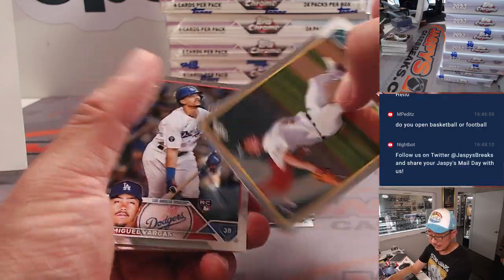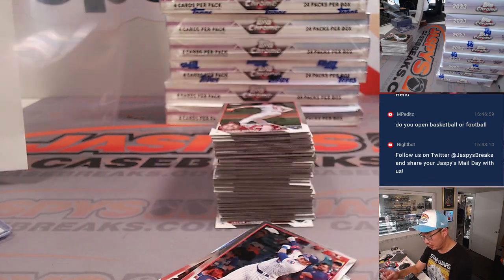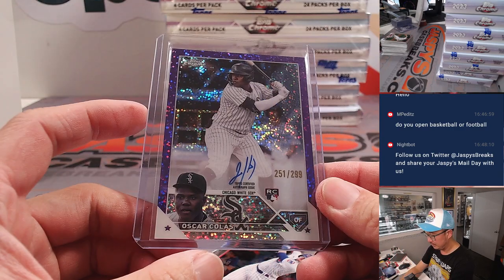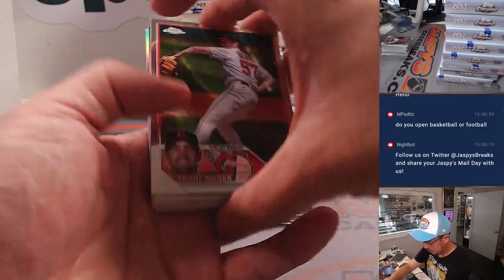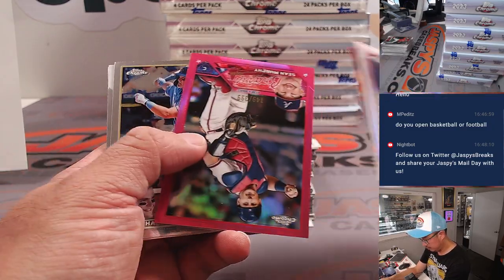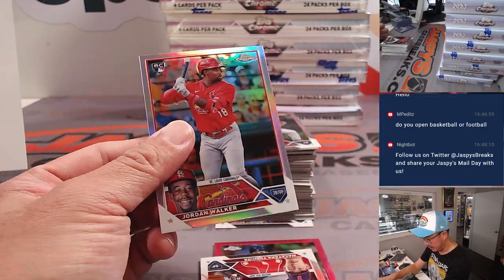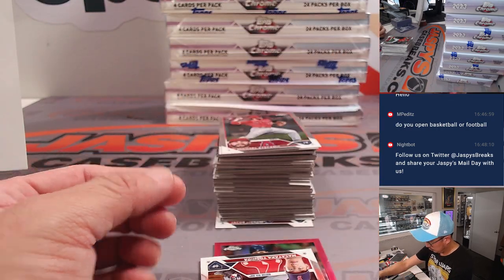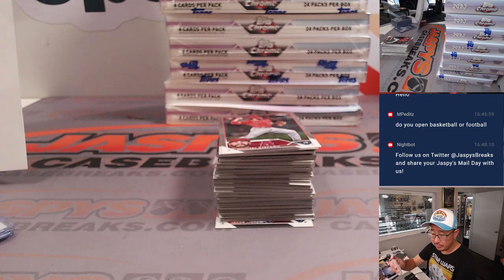All right, next box, good luck. Autograph popping early, it's for the White Sox. Oscar Colas, 251 out of 299, purple speckle autograph for Ryland. You got Sean Murphy to 399. And a nice Jordan Walker refractor for the Cardinals. That will be for Joe. Yoshida goes to Kenny and the Red Sox. And the Sean Murphy goes to Tim and the Braves.